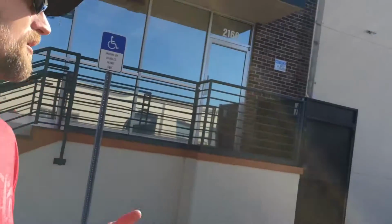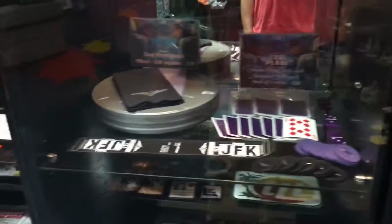After watching numerous vlogs about this place, I decided, since our hotel is only like 15 minutes away, I would come see the place and see if I could get a souvenir for the kids or something. Anyway, we are at Theme Park Connection, but we're going to go in and check it out, see what they got. So this is Theme Park Connection.